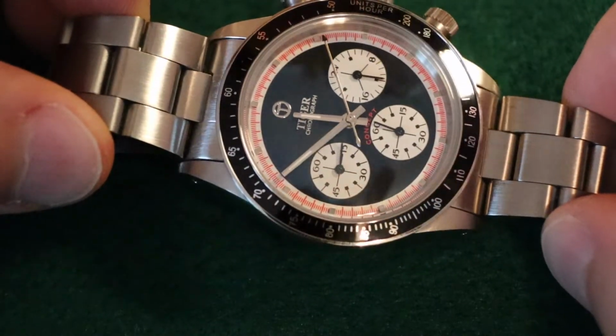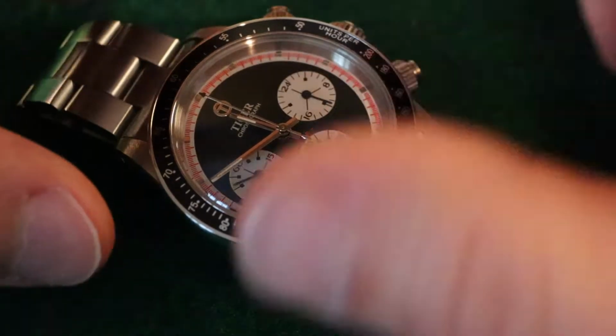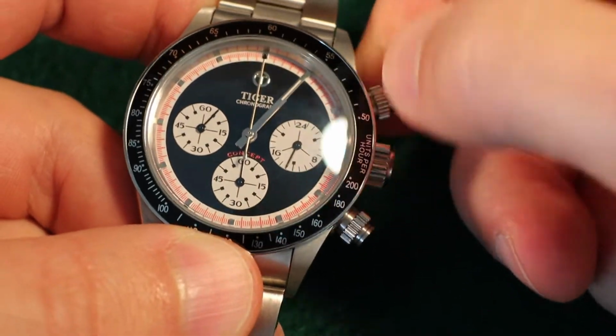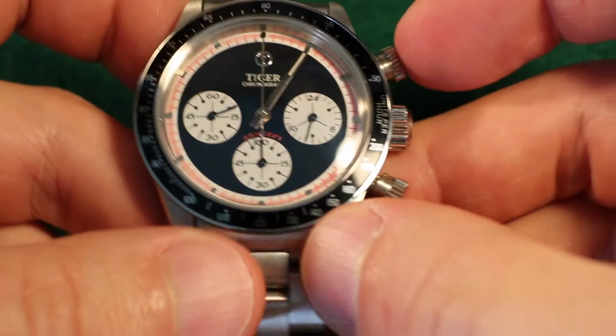It has a Japanese quartz movement, the Epson VK12. This watch is not a mecha-quartz, but it does have a sweeping seconds hand like a mecha-quartz. The pushers do screw down, and so does the crown. It's supposed to have 100 meters of water resistance.